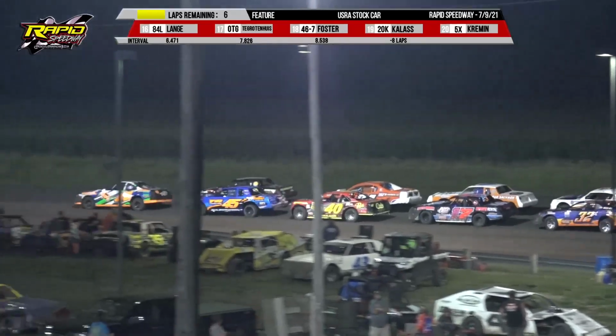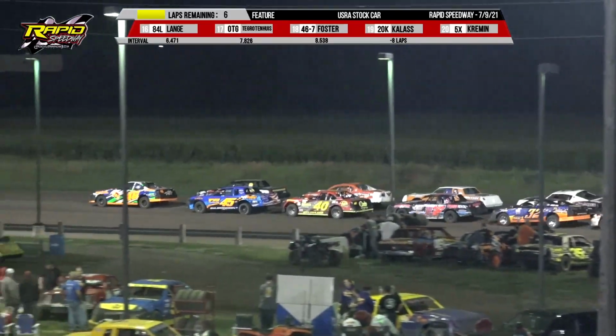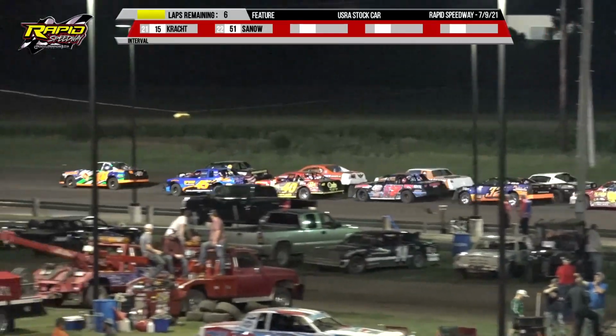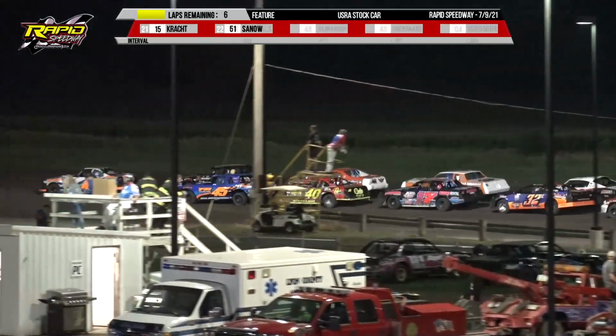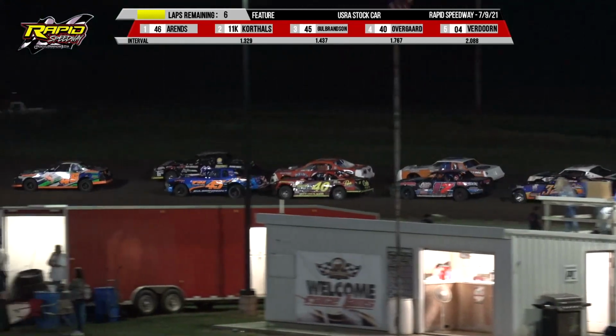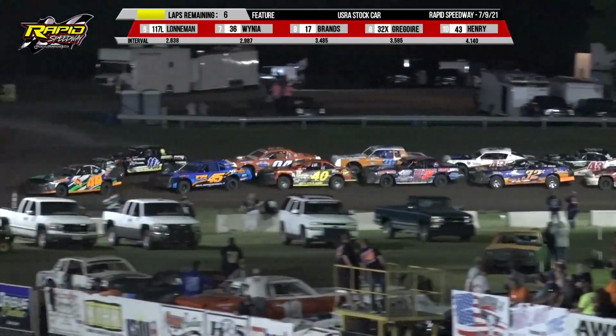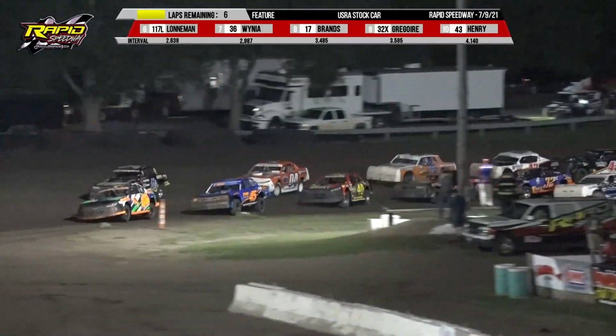We'll try it again. USRA Stock Car A feature here tonight. Colton Aaron's your race leader. Aaron's with the race lead. Galbranson down low. Cordles up top. Overgaard low. Verdorn up top. Your top 5. Heading back to the green flag. Green is in the air.